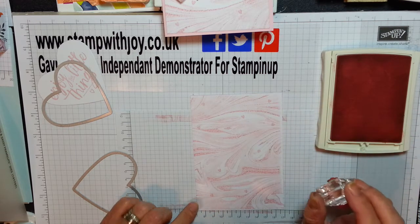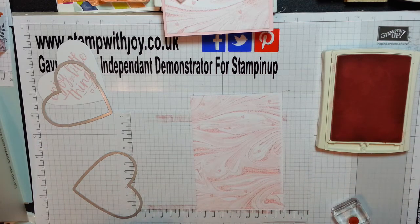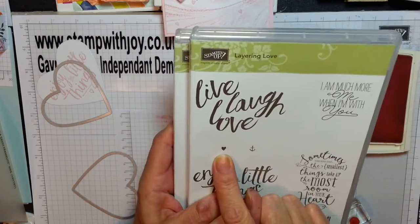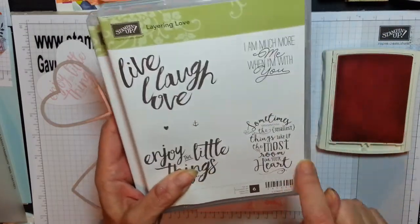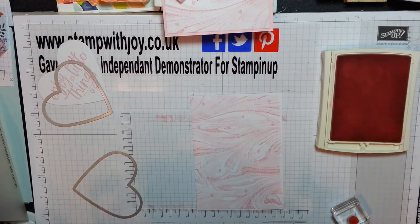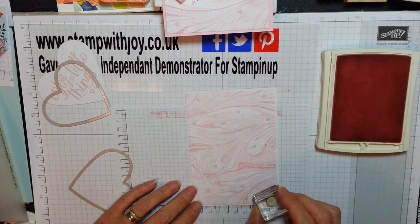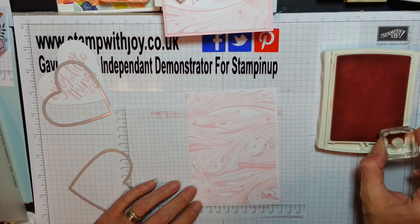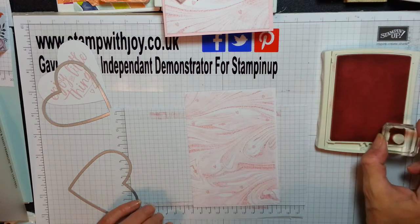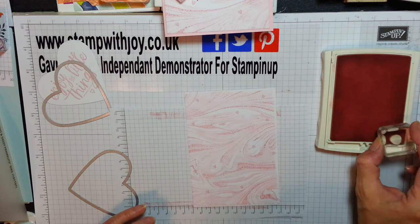It's so cute. I think the other one is, let me have a look. Yeah, it's a little anchor. It's so tiny. The little anchor, just in case you want to send it to a male friend. But I love this set. It's just so pretty. And I'm going in the paler areas, so my little love heart stands out a bit more. And that's so sweet.